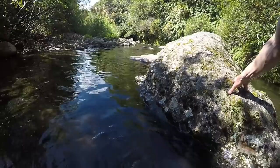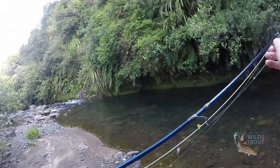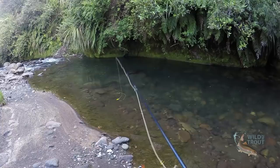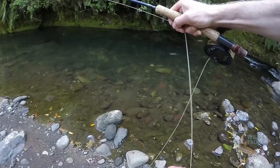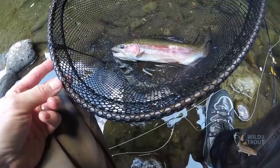Fish up in here, he's coming down, he's taking something off the surface. Wow. Surface. Try. No, he's taking the nymph. Yes. Excellent condition. Beautiful markings. Big jack.